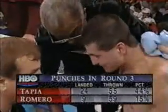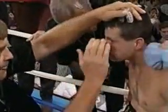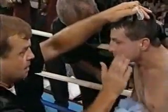Tapia. That right hand, left hook to the body, right hand, left hook and knock him out. Set him up for it with a 1-2. 1-2, pull out, then come back to the body left hook. He's going to feint now, too. He's scared. He's going to feint.